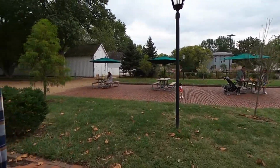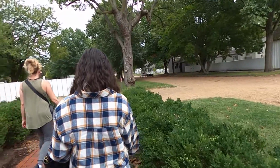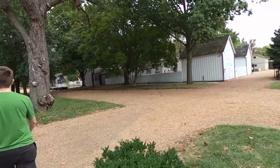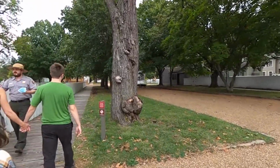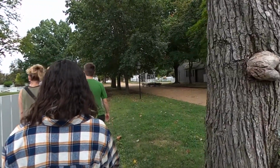We are headed into our historic neighborhood. The Park Service actually has these 4 square blocks preserved, and all the houses that are still standing here on the historic street are not replicas. These are Lincoln's neighbors' houses and friends' houses as well, still standing here too. So there is a lot more history here in the neighborhood than just Lincoln's home.